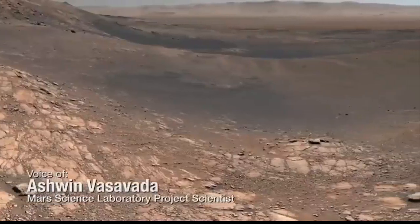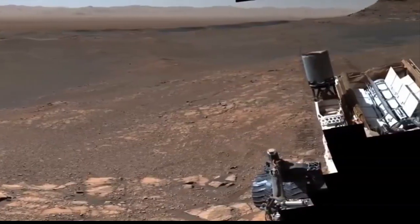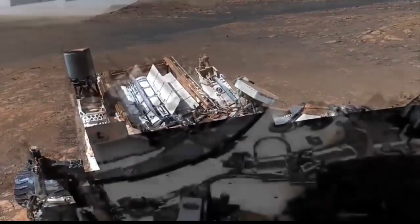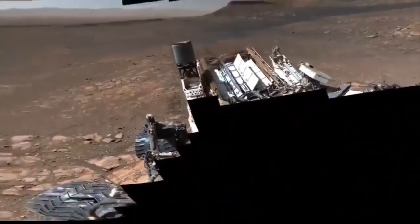Resolution panorama the Curiosity rover has ever taken. It's made up of almost 1,200 individual images taken over 4 days. The rover's body is too close for the Mastcam's telephoto lens, but we were able to capture the rover using the other Mastcam lens. The higher resolution version is nearly 1.8 billion pixels.